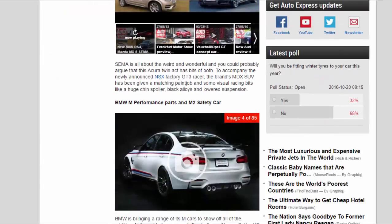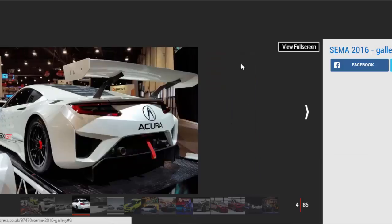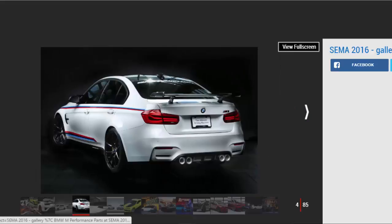BMW M Performance Parts and M2 Safety Car. BMW is bringing a range of its M cars to show off all of the additional bits and bobs you can bolt onto them. Along with the M2 Safety Car that we've already seen, BMW is demonstrating these parts on an M3, X5, a 340i and on a 740e xDrive.